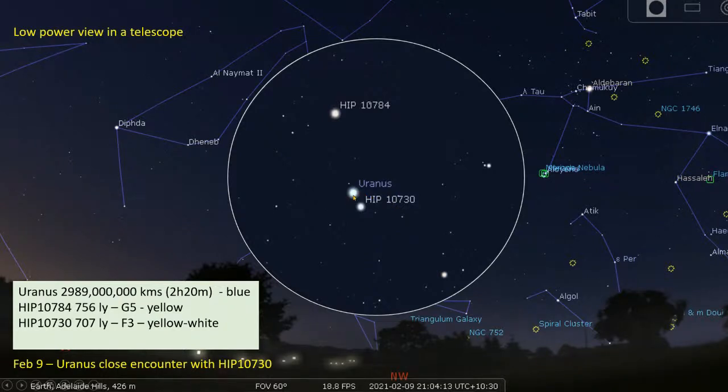This is magnitude 5.8. HIP 784 is magnitude 4.8, and HIP 730 is 6.8. So there's a difference of 1 magnitude between each of them. So remember February the 9th, but you will need a telescope. I think the separation between these two, HIP 730 and Uranus, will be less than 5 arc minutes. So you're going to find it difficult to really separate them much in binoculars. So I recommend a telescope for that.